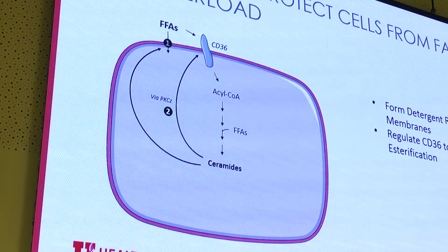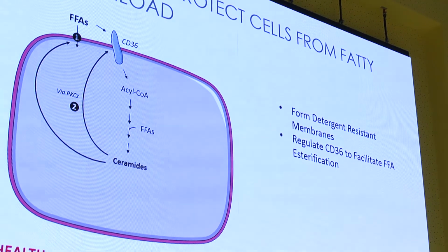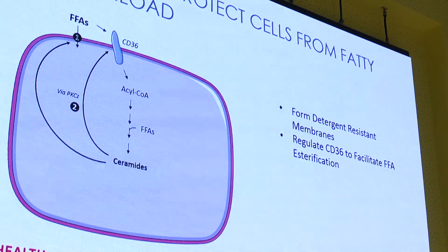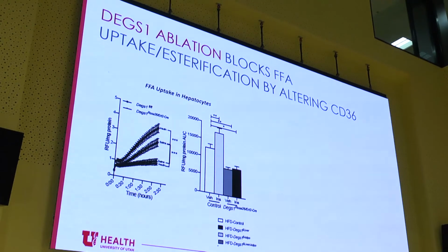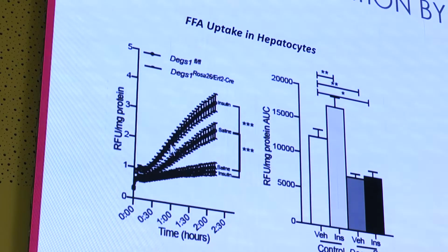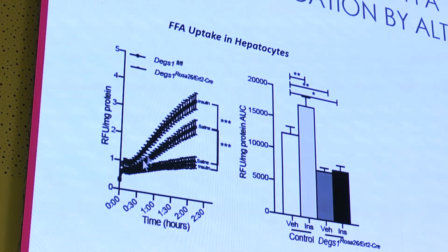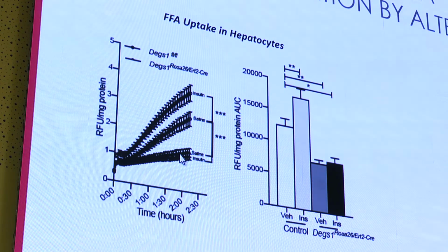One of the things that's not been known is that they actually facilitate the insertion or stabilization of CD36 in the plasma membrane. They stimulate the movement of it into the membrane to facilitate lipid esterification. So when we took out primary hepatocytes from the DES1 knockouts, they actually showed a dramatically decreased rate of lipid uptake. So this is a study that Trevor, who's in the audience, did, where we added labeled fatty acids, and you see fatty acids go into the cell. If you add insulin, they go in a little faster. The DES1 knockout doesn't accumulate lipid to the same extent.